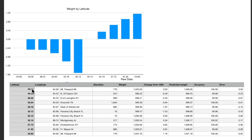Now, here are the latitudes for the southern trip. Here we are in Mount Pleasant, then we go to Dayton, Lexington, Knoxville, Atlanta, and down to Panama City Beach. Here are the latitudes. Here are the measured weights along that trip. And here are the changes from 1,000 grams. And here's the predicted weight based on Walter Bislin's calculator.